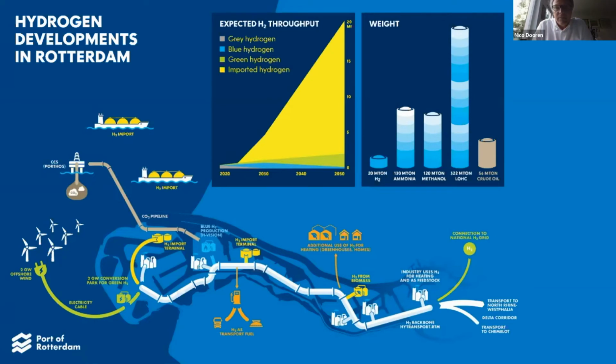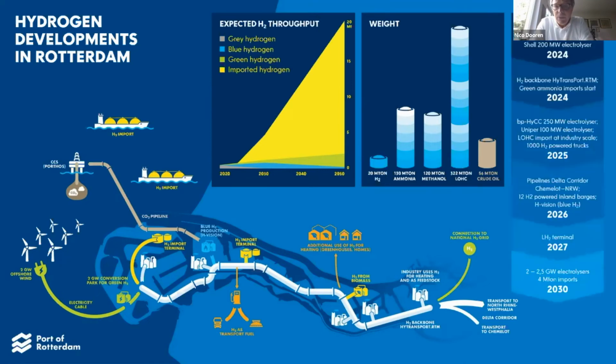Today, the port of Rotterdam handles 100 million tons of crude oil. So here you can see that we really defined an efficiency pathway to go from 100 million tons of crude oil to an equivalent of 56 million tons of crude oil, and that changes into hydrogen. That is what we are aiming for in the future. I told you that we already started.